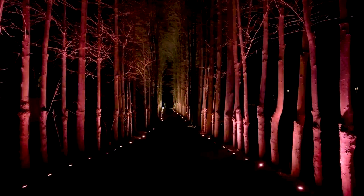The evening event is called Night Forms. Let's start with a walk through the Red Maple Alley.